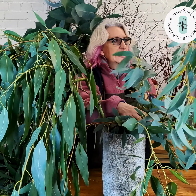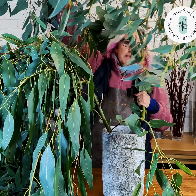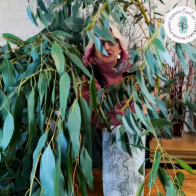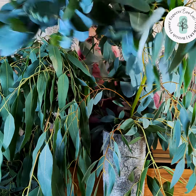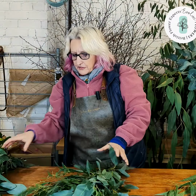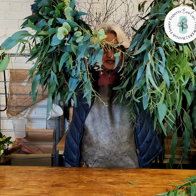So if you've got any installations going on between now and the beginning of March, when this needs to be properly pollarded, then this is the time to have some of our ungraded eucalyptus. You can have it by the trolleyful, or you can have it by single stems. Minimum of 5 stems. So it's from the same great grower that brings us these mixed Norfolk eucalyptus bunches.